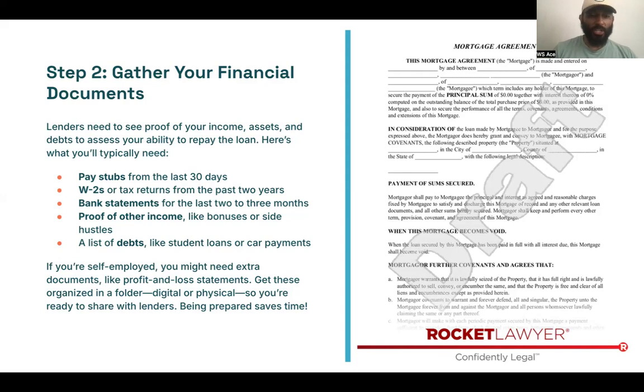If you're self-employed, you might need extra documents like profit and loss statements. Get these things organized in a folder, whether it's a folder you have at home or a digital folder on your computer desktop, and start putting everything there. That way you have everything organized, and it will also save some time when you do find your lender.